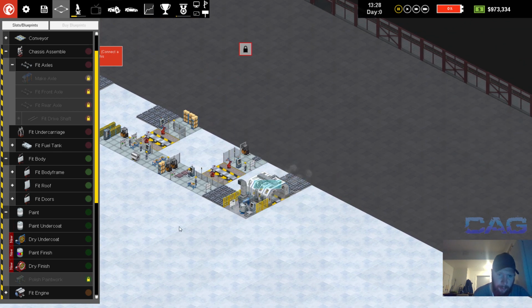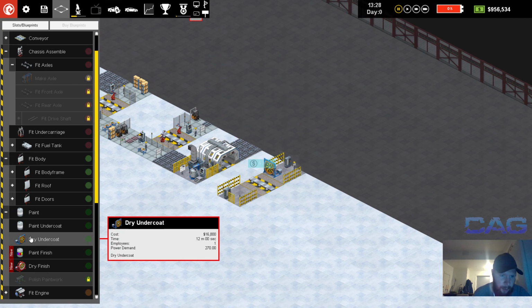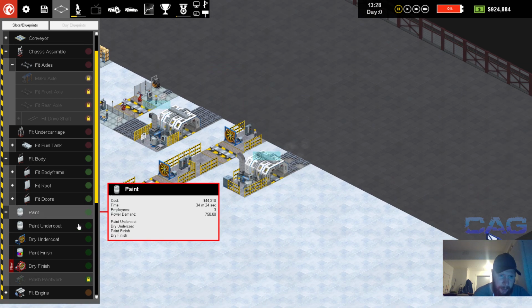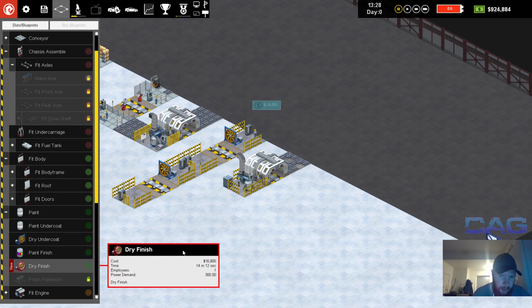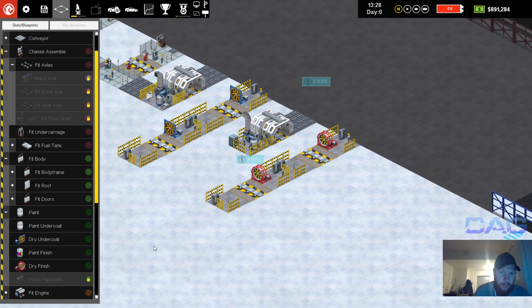Now for the paint. Applying paint is quick. Drying paint is slow. We're going to go with 2 dryers and then 1 paint finish. And then we're going to go with 2 paint finish dryers.